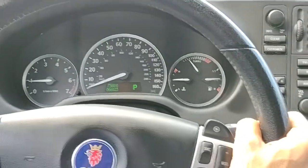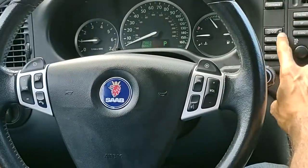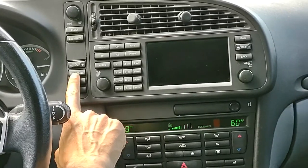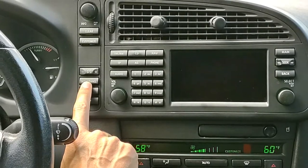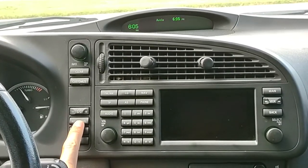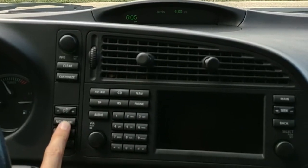As I move over to the right a little bit, the one button I would like to point out is night panel. Now, I can't show you during the day, but at night, you can push this button and all the gauges will go out except your speedometer, and it'll show it from 0 to 90. A really unique Saab feature that only Saab has.